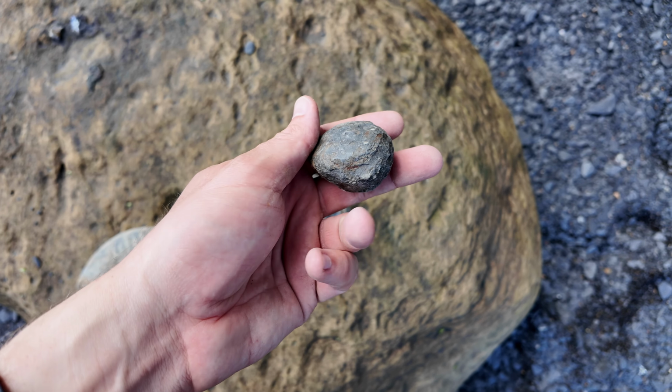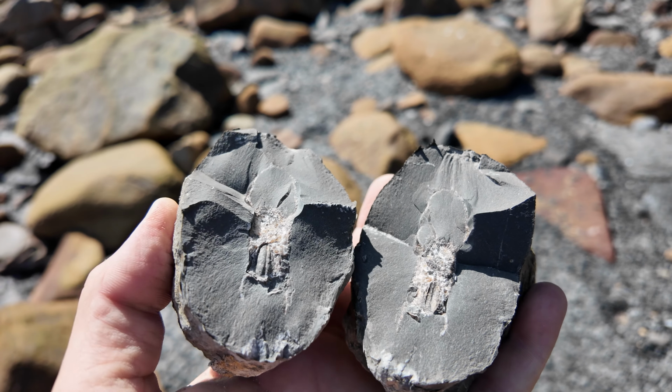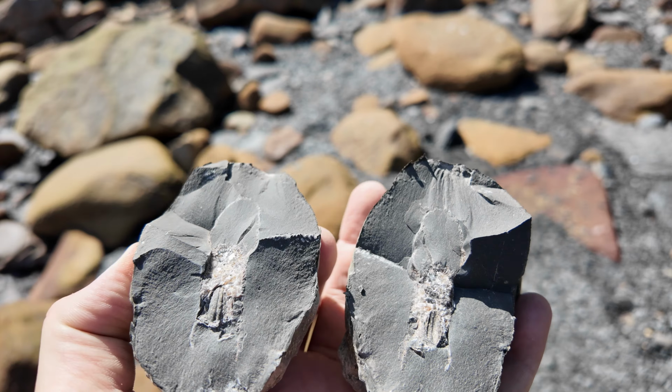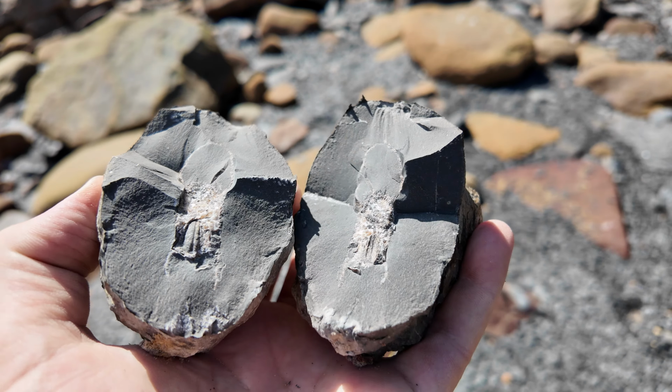Sometimes these have little crustacean bits. Annoyingly, that one's just broken the wrong way, but that should be another pretty decent sized hildy. So that'll go get stuck back together and prepped.